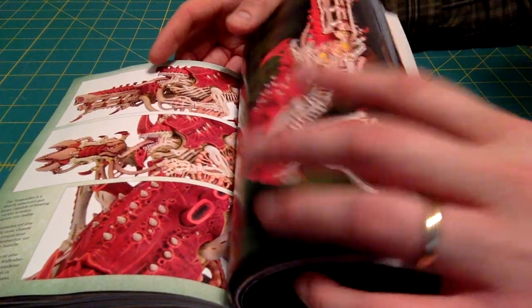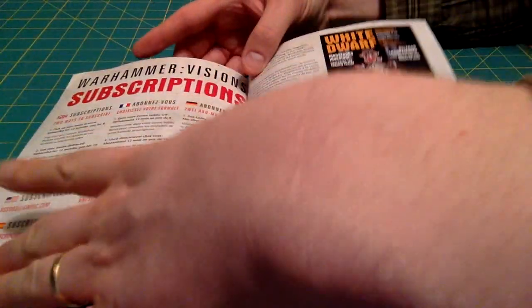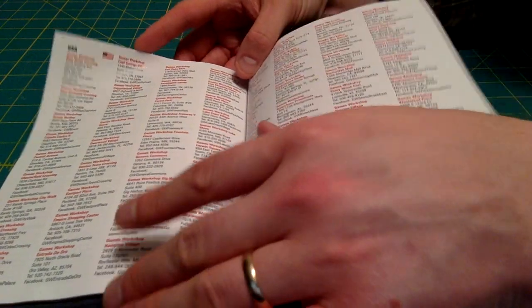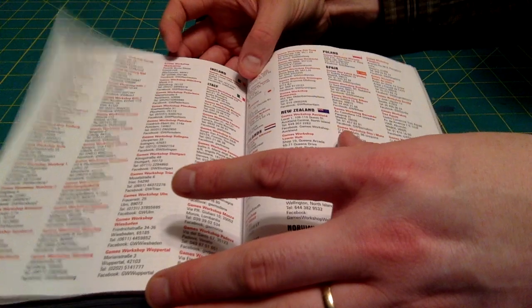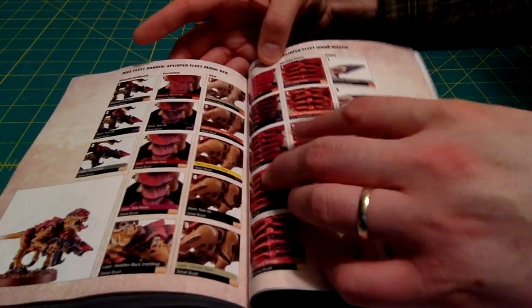So yes. And at the back there's the store finder, and how you can get subscriptions to Warhammer Vision. And I really think they missed the boat, because all I want is a subscription to White Dwarf Weekly. I can't get that. Get the Warhammer Vision thing. And the Warhammer Vision thing is just surreal.